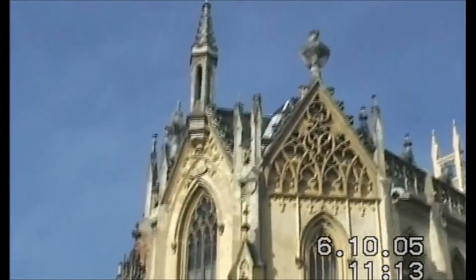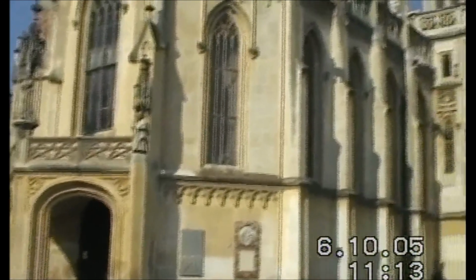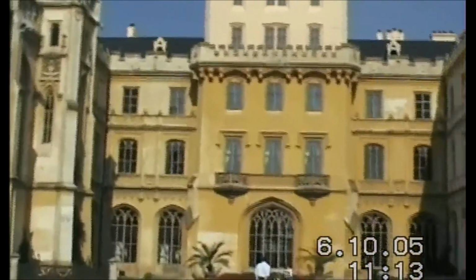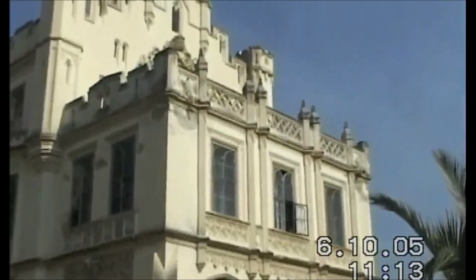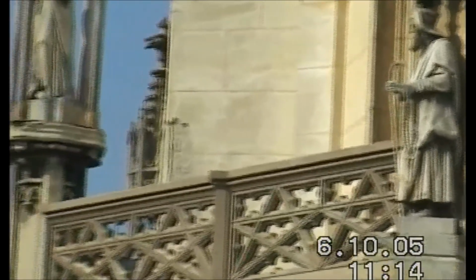This is the castle of Lednice. Highly ornate. That noise in the background is because they're cutting the grass. I'll show you some detail on it.